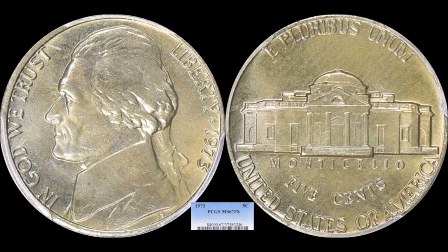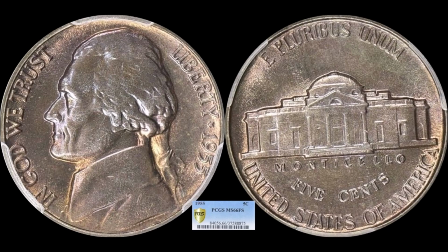This date is not typically known for full steps, but this one is pretty nice. It's got a few micro ticks on there, but the grader has seen enough meat on the bones of this coin to give it this grade. Fantastic coin, lots of money here.